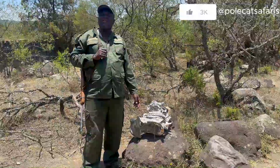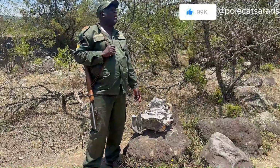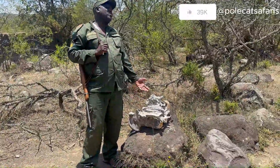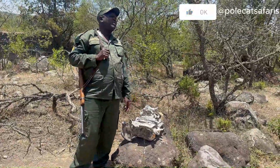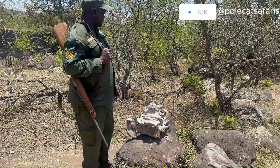Yeah, the hippo also, they are true vegetarian, they are eating grasses only. Even if it happens that they kill maybe people, they cannot kill just for the food, they are killing just to protect themselves. That's okay? But naturally, they are true vegetarian, they are eating only grasses.